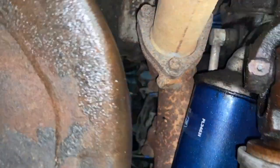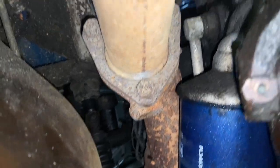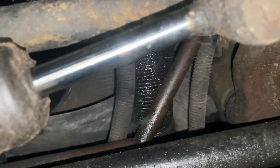Oil cooler lines just run up. If you can see, there's one right there. There should be one next to it. So yeah, they run up there and then up to the front to a little cooler. You can see where they come out right there. I'm gonna go ahead and order both. There's no real point in just doing one. You pretty much gotta take both out to get to it anyway.